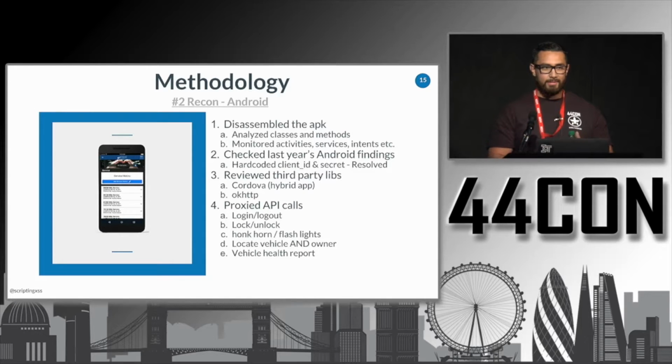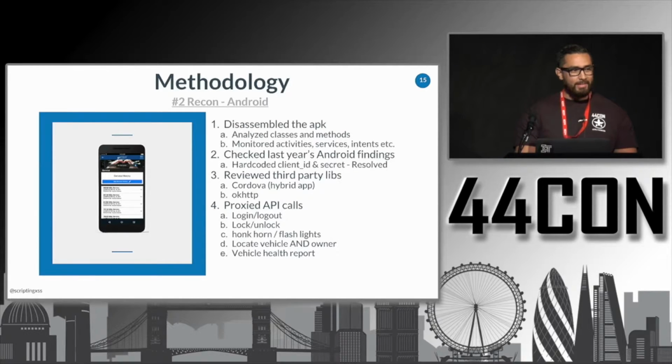Anybody use Zap? No one ever uses Zap. Okay, we got one loyal user. Yeah.